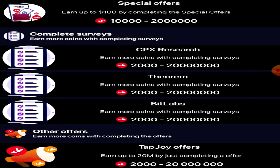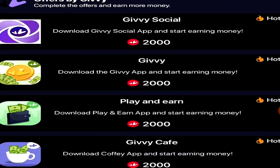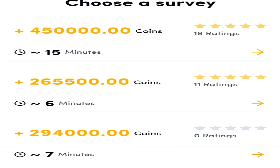Moving on, the next tab is the offers section. Now this is where you can earn up to $1 or $2 by completing surveys or offers, but depending on where you live, the rates might change.